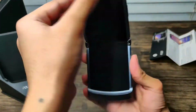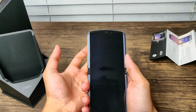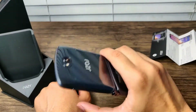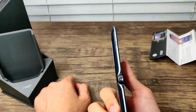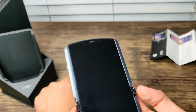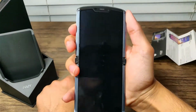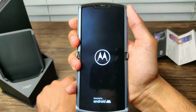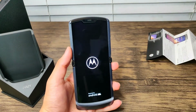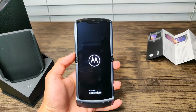So let's flip this up, and this is really exciting. So here it is. It's kind of unfortunate, but with a folding phone you have to see that. There are 3 fold lines, and it doesn't really shake. And this feels a lot better than I thought it would. I thought it would be really thin, sharp, and just a weird feeling, but no, it kind of feels pretty natural. And let's power this on. You can see Motorola right there. And of course this has the latest Android.